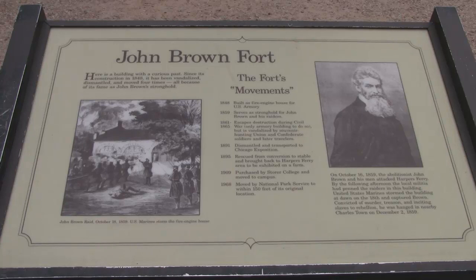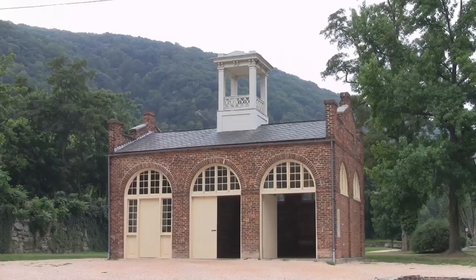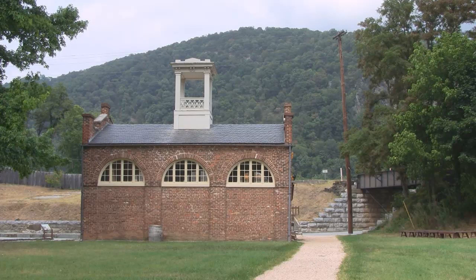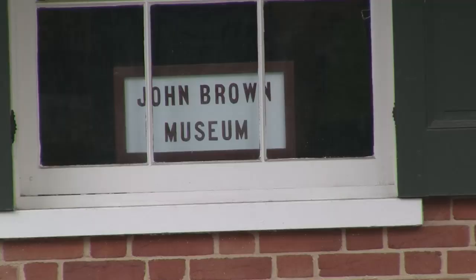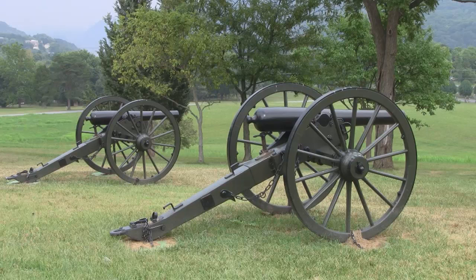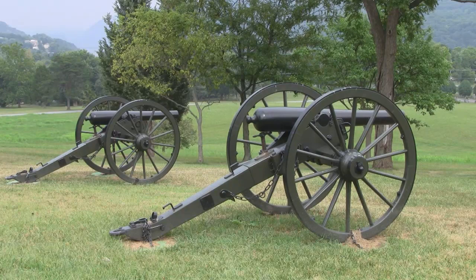Brown's group was forced to blockade themselves in a building on the site, and they were captured 2 days later by federal forces. John Brown was subsequently hung for treason against Virginia 2 months later. Most historians view this episode as one of the principal catalysts that would start the American Civil War. During that war, Harper's Ferry would play a key role as well.